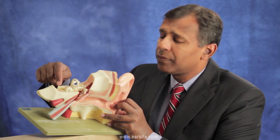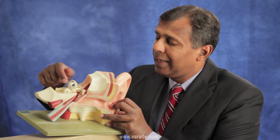The facial nerve leaves the brain, back here in the brain stem, and then traverses through this canal, the internal auditory canal, and then the nerve travels between the components of the inner ear, the cochlea, the semicircular canals, and makes a right angle turn. And it forms a ganglion, known as the geniculate ganglion. This ganglion then shoots off a branch to the tear glands.